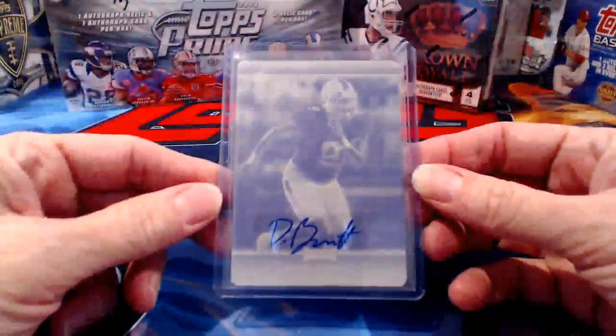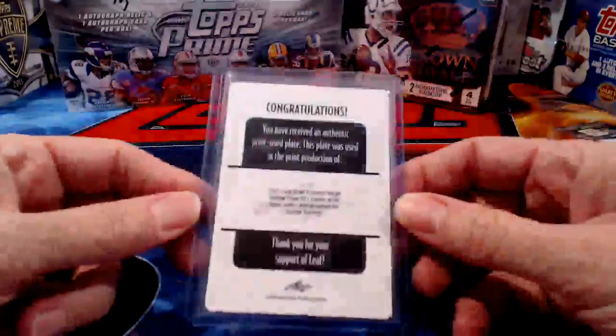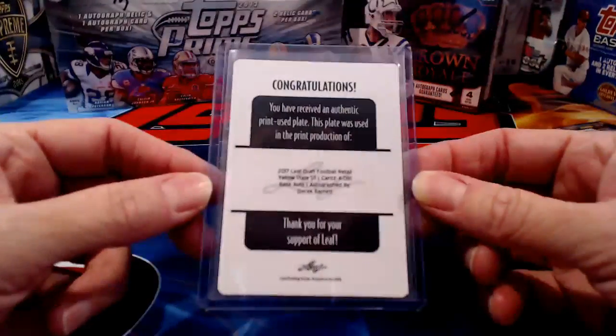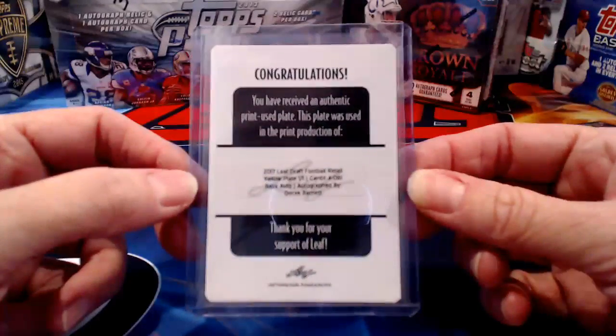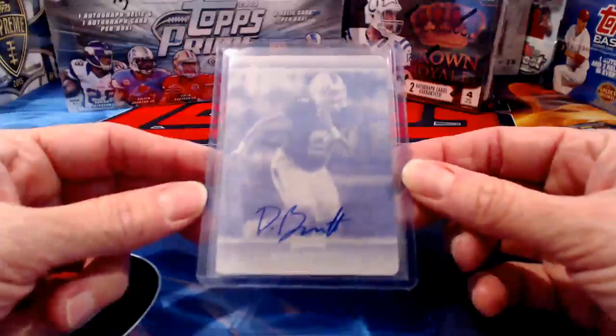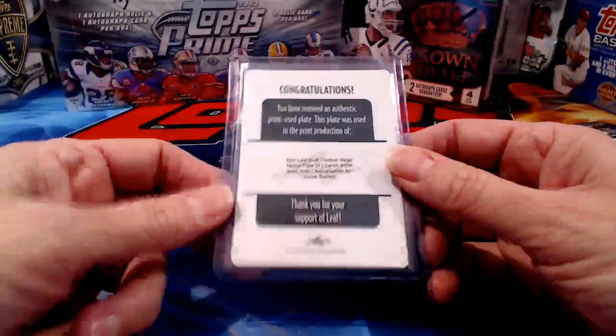I just bought this week. This is my first one of these that I have opened. So this is who you have, and it is, who is that? Derek Barnett. So Derek Barnett is your 1 of 1 autographed printing plate, and Jesse, that is your hit since you swapped out, and that's what you got. All right.